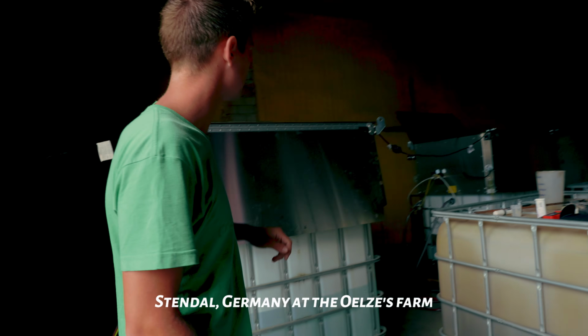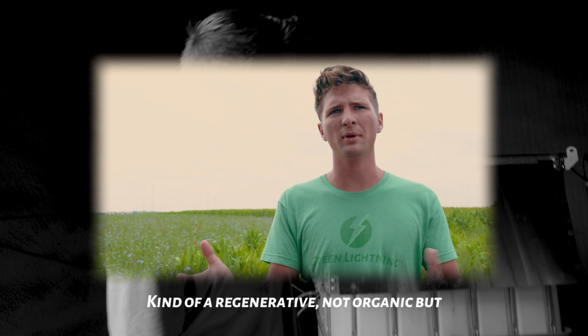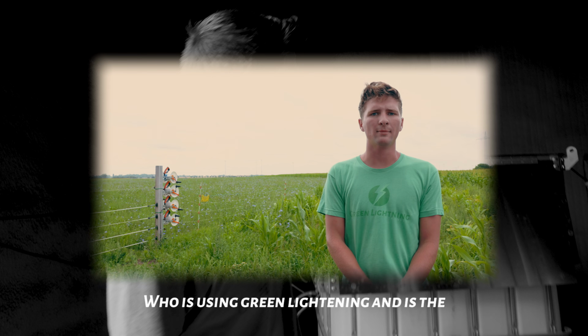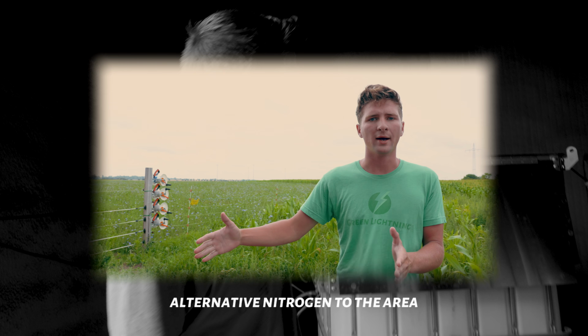Stendal, Germany, at the Ozels farm. So we're here in Stendal, Germany, visiting the Ozels farm. Kind of a regenerative, not organic, but regenerative no-till type farm, who is using green lightning and is the first in Germany to, I guess, bring this alternative nitrogen to the area.